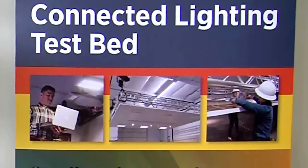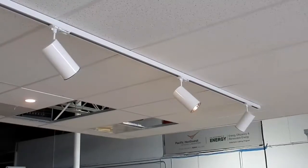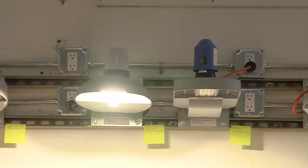We're at the Connected Lighting Testbed, which is a laboratory facility for research and testing of luminaires connected to IT infrastructure type of environments, networks. Wi-Fi, could be cellular networks, it could be Ethernet networks, but they generally are lighting fixtures that communicate data back and forth for control and reporting purposes.